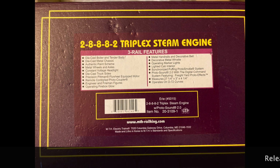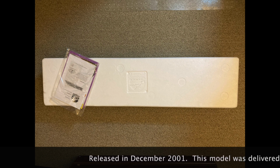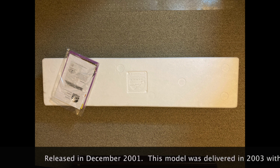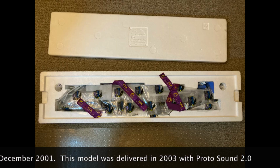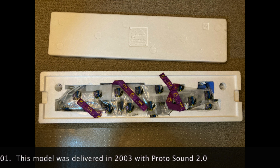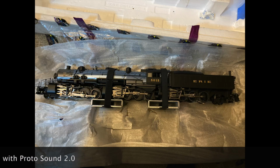It's the MTH Premier model, 20-3109-1, and the first thing you notice, it's of course in a styrofoam box, but it's only a very long, narrow box, generally boxed the way a diesel would be boxed. When you open it up, what you realize is that both the tender and the engine are together. This explains why. They are physically connected.